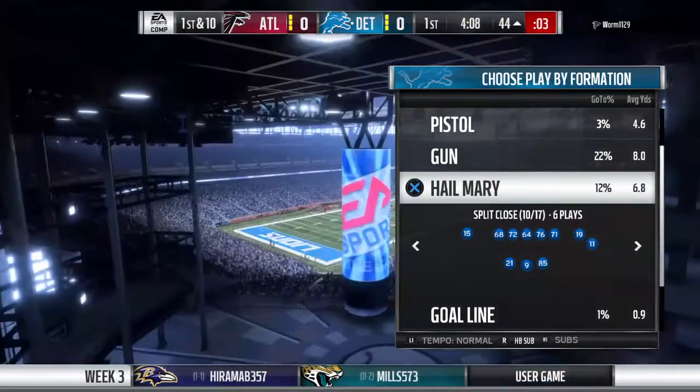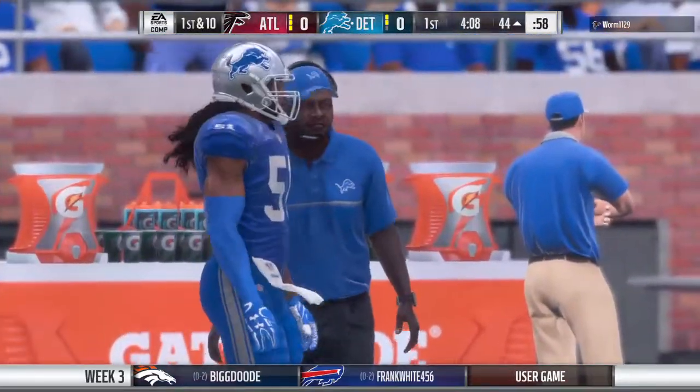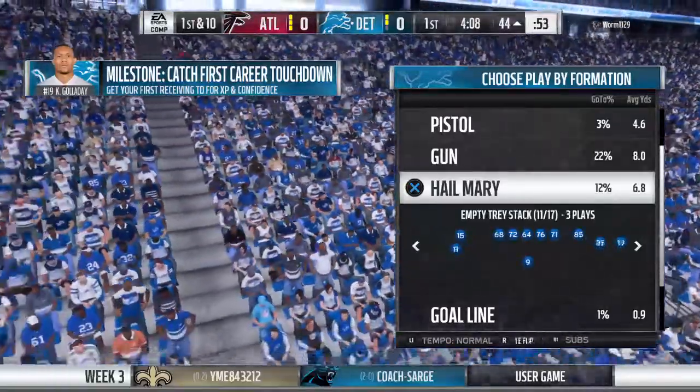Time running out here on the play clock. And now with the play clock getting low, Jim Caldwell's going to signal for a timeout. They'll have 2 remaining as we step aside here in this first quarter.